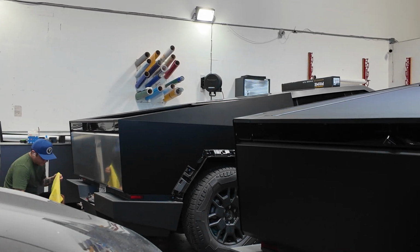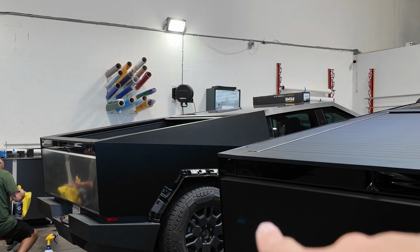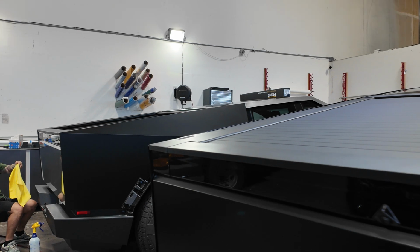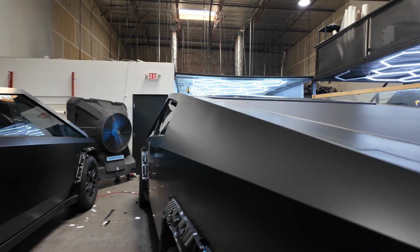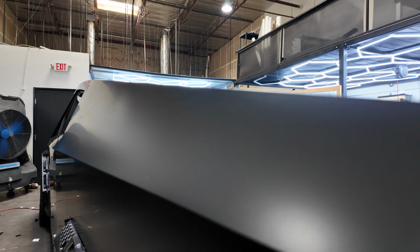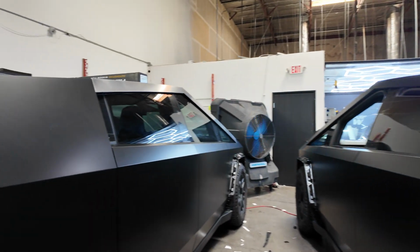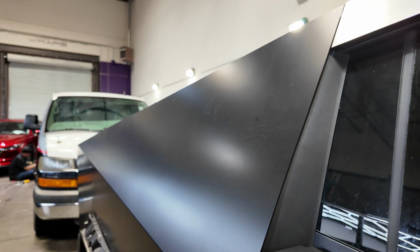Here you go. People like to always ask, what's the difference between vinyl and PPF? This is PPF, that's vinyl. You're gonna see the vinyl has a little bit of a bronze to it, a little bit of a brown color, and the PPF is just a better black. Look at the PPF, perfectly smooth, no orange peel, no texture showing through. On the vinyl, I'm gonna go to a spot where it's clean. You see a little bit of the stainless steel texture showing through, and you see the color, it's not as much of a rich black.